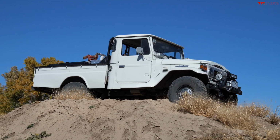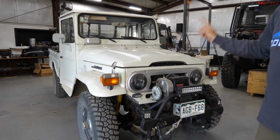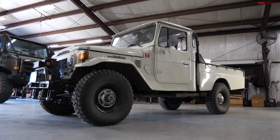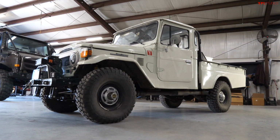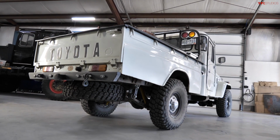Guys, on this episode of TFL Classics, I want to show you something very cool and rare. I have never seen one done this way. This is a 1978 FJ45 little Toyota pickup, and I gotta talk to Jay, who owns this thing, to learn everything about it and then get it on the road and show you how it drives.